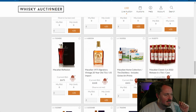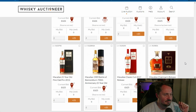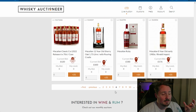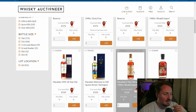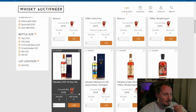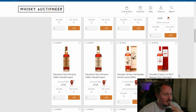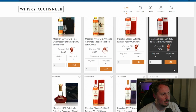Harmony Collection at 651. A lot of collectors out there for Macallan. A lot of collectors. So obviously this is where they're snapping them all up. The Edrington bottle. That's a good bottle. I like that, purely for personal reasons. I don't know about the liquid in it. No idea about the juice.